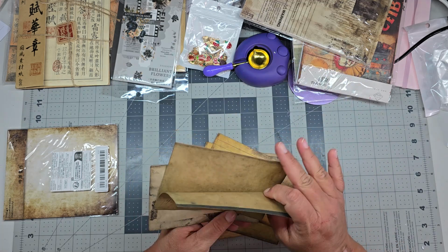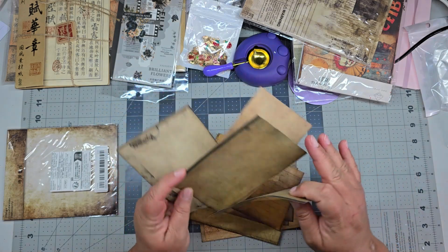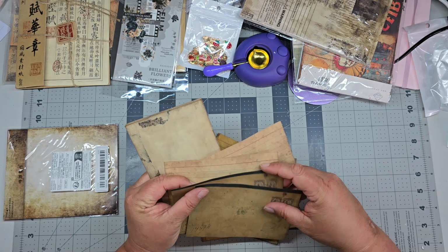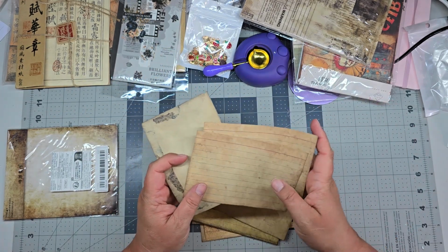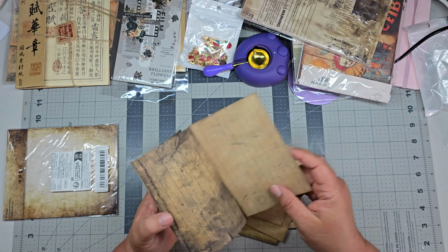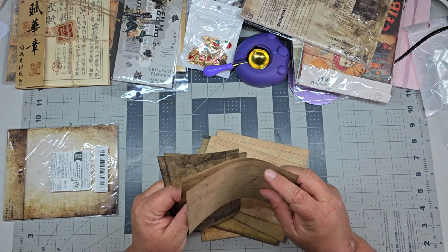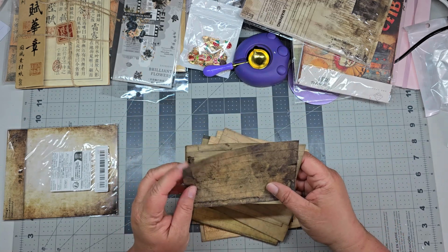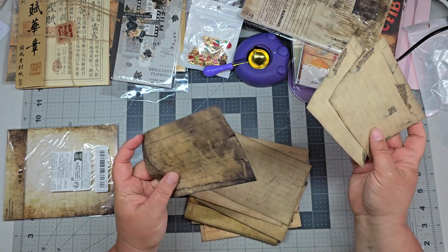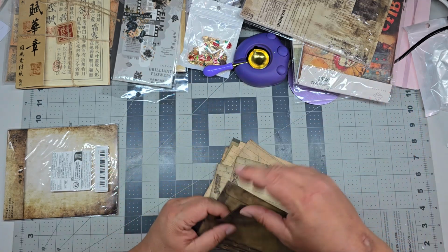Oh, wow. Wow, wow, wow. They just look moldy, like, I don't know, they've been in a flooded basement. They don't smell that way, thank God. But that's kind of what they reminded me of. Yeah. Really like these papers. I will definitely be using these quite a bit.